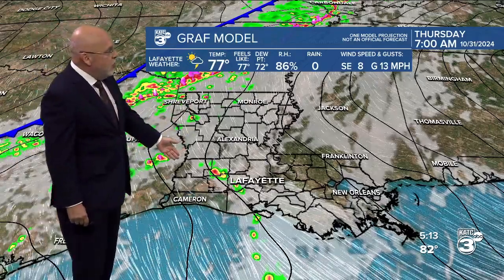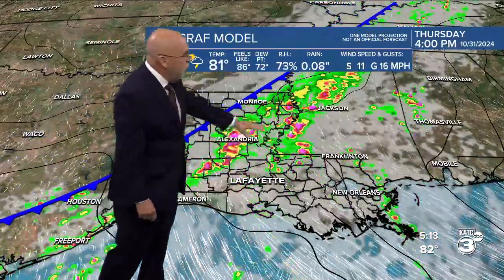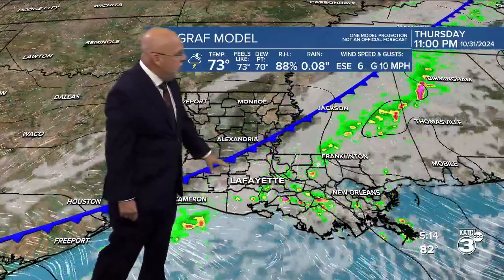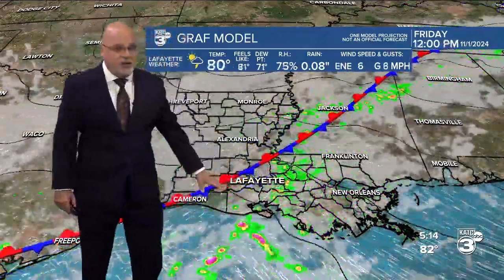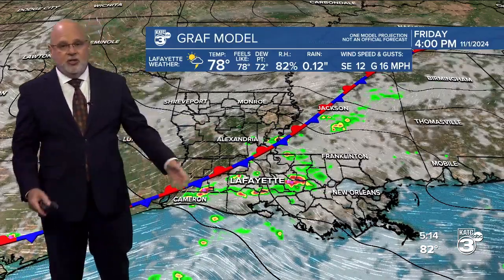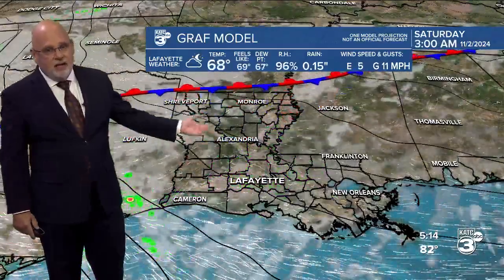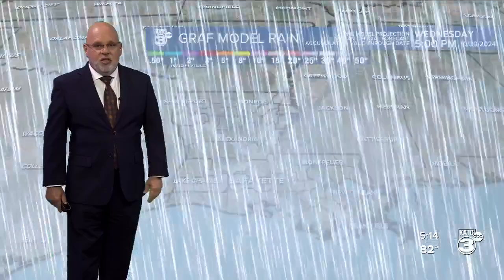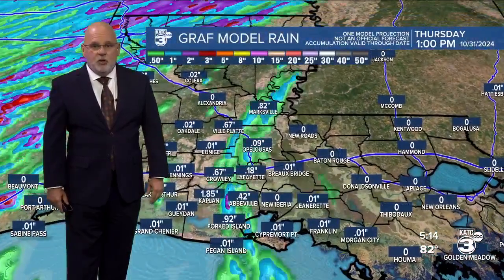In the near term, though, we're talking scattered showers, a few tomorrow morning. Activity becomes a little bit more numerous in the afternoon and early evening hours. Now, not everybody's going to see the rain, so still plan your Halloween plans, but bring the rain gear just in case. And then there's going to be another round of showers and storms. It looks like early Friday, and then things quieting down as we head into the weekend.